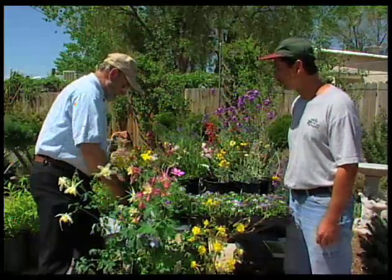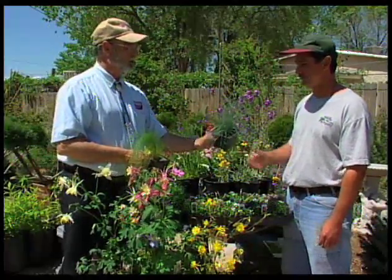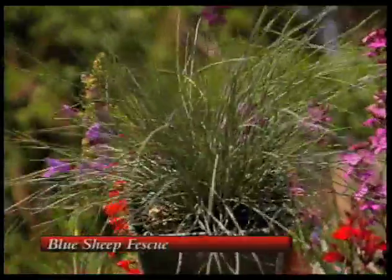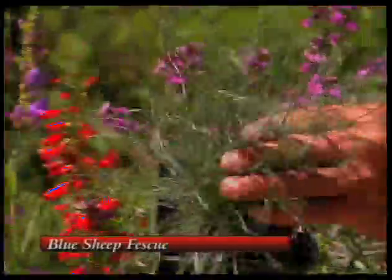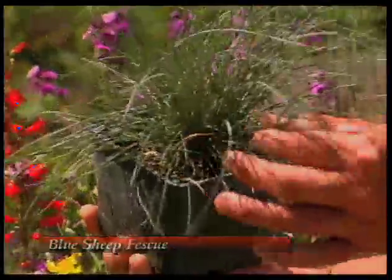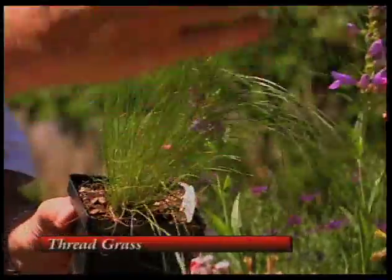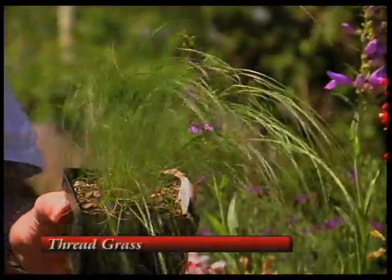And then I like to look at the grasses as part of the landscape. This one, short, bluish green, and this is the sheep fescue, blue sheep fescue. Grows a nice mound of bluish foliage, and it can be used as a shrub. And this one's called threadgrass, waves in the wind. Both of these have a nice tan color. So these are plants you can use in your landscape, these to set off the flowers.